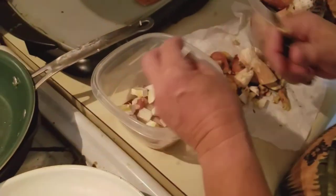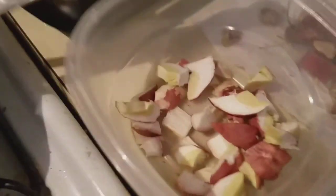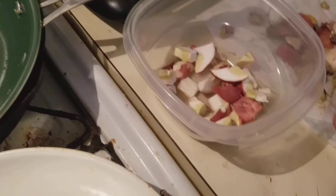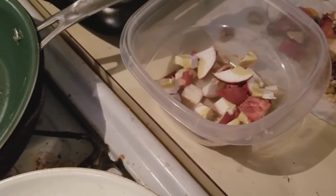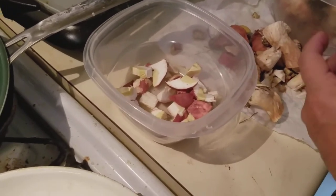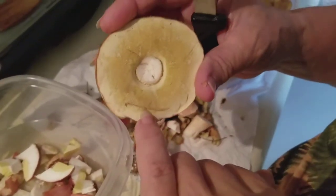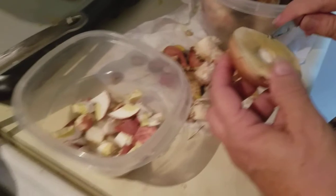All right, these are the boletuses we picked earlier, and we got a nice little bunch already cut up. These were planted in our yard, where our pine trees grow. That's where you tested it. And that's where I tested it. Got it right in there.